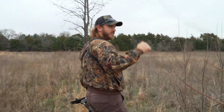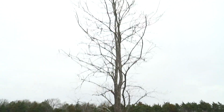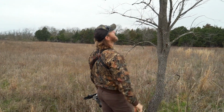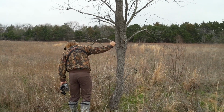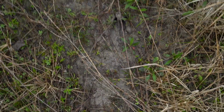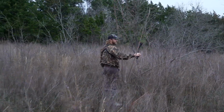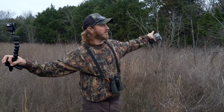Good looking persimmon trees. There's some fruit caps still attached up there. Sure is. Another big old female tree. Tracks. Some of these are dead. All these are persimmons.